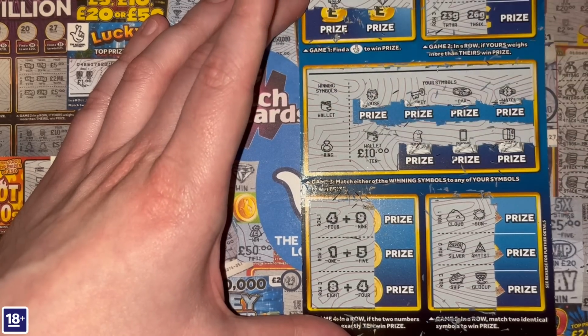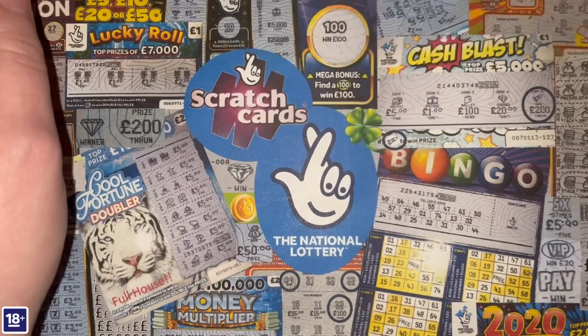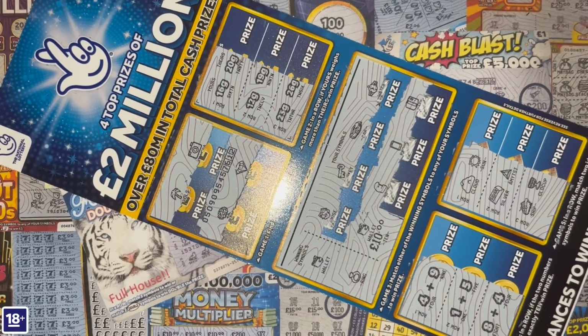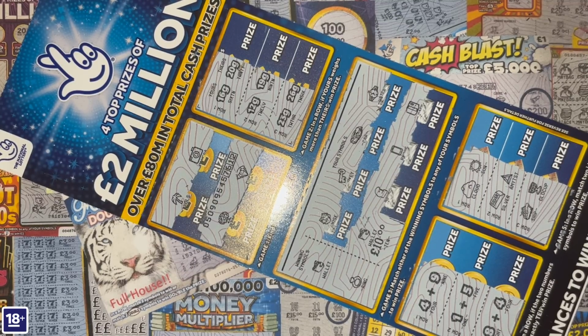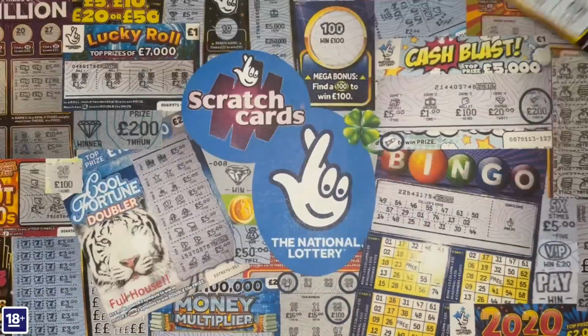Very, very well done to the colleague who chose me this random selection of scratch cards today. I think it's the best result I've had from a colleague. I've done it twice in the past before, and I think on both occasions I've got £0 back. So a very, very good result today. Thanks to that colleague who chose me this random selection of scratch cards.